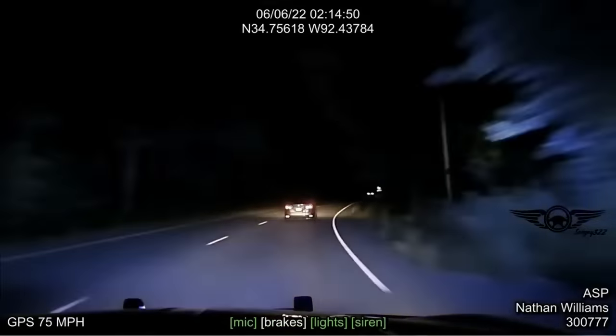The chase began when a policeman caught a Honda Accord speeding, which was also driving without its headlights on. Note that the speed has passed 100 miles per hour, and this is not the end of the line. I recommend that you look at the speedometer from time to time during the entire video. The suspect throws the bag out the car window. As it turns out, it was stuffed to the top with drugs.